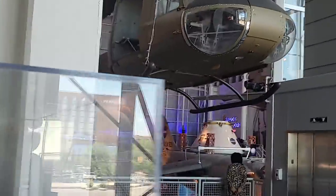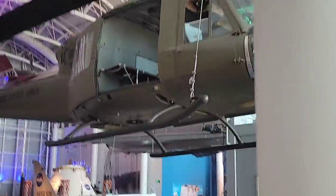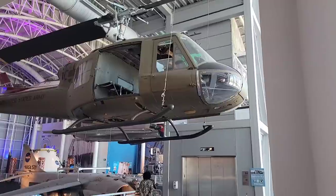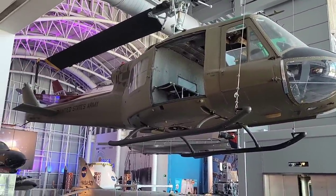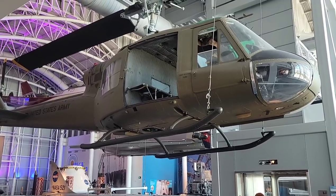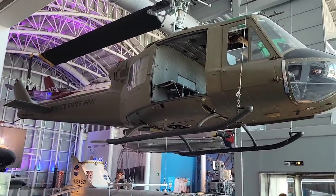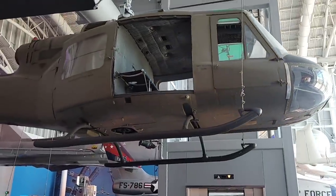flying around in Vietnam, being subjected to everything that the VC and the NVA could throw at it. It would be one of the most terrifying experiences that I can think of compared to the choppers we have today. This thing is a flying shooting gallery. And we lost a lot of them.